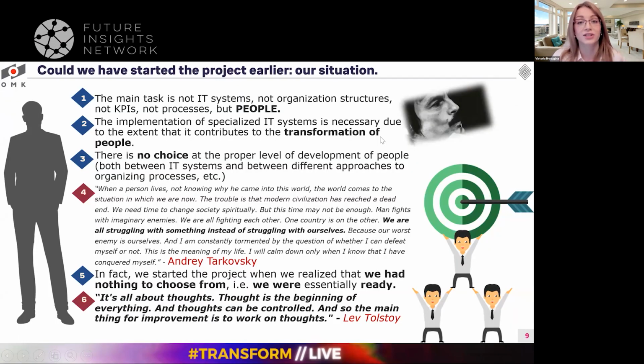Could we have started earlier? And why is such a journey possible only with an altered consciousness? Here I emphasize once again that the issue is not in systems, processes, indicators, and organization. It is in people. So first of all, the slide shows a quote from Tarkovsky. I don't want to read it. You can read it by yourself.